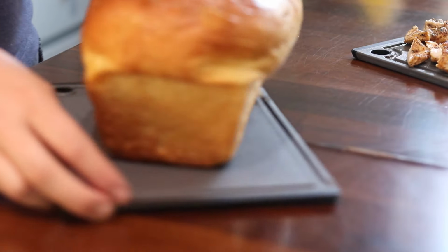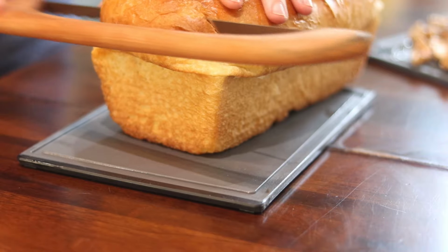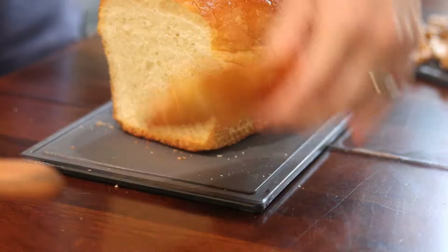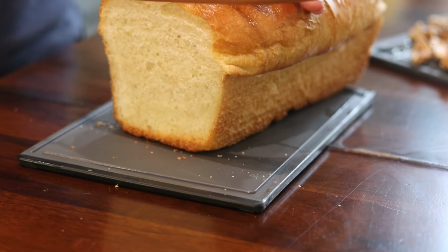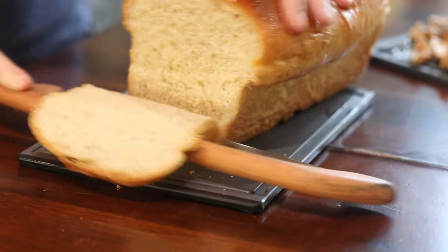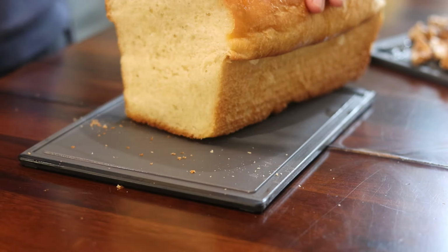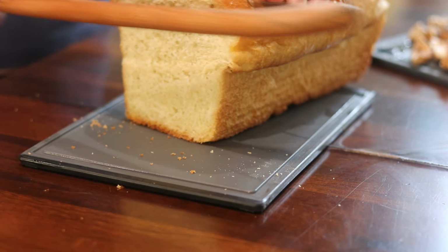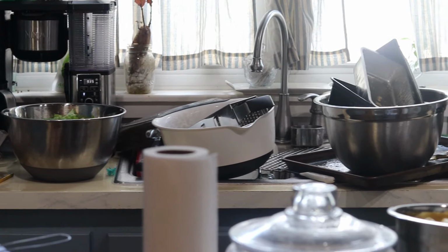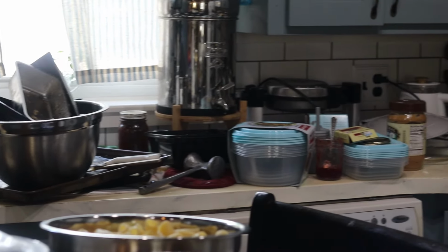Slice their loaf of bread for them. I'm running out of cutting boards. This is the last one. All the others have something on them or are dirty. My sink is a hot mess. Maybe I'll insert a clip here, show you the real life. Here you go. The disaster that is my kitchen.